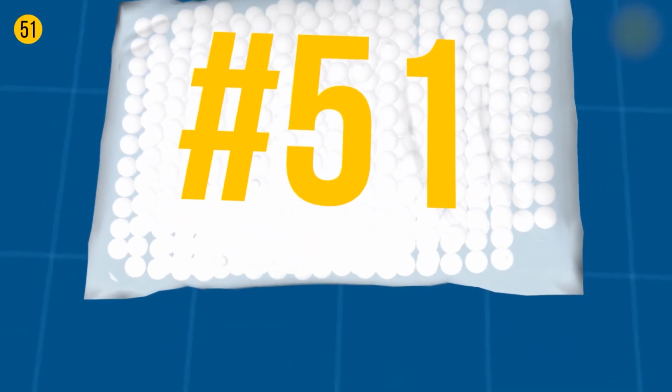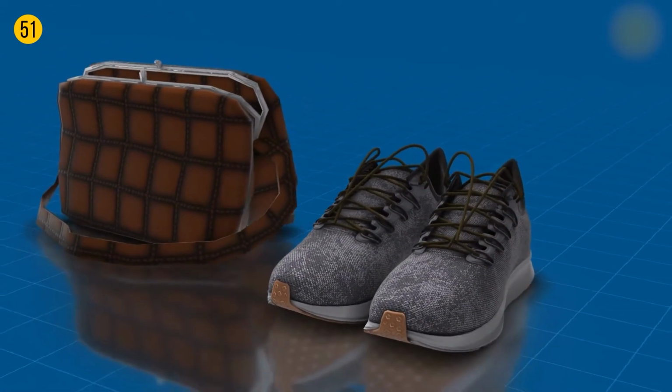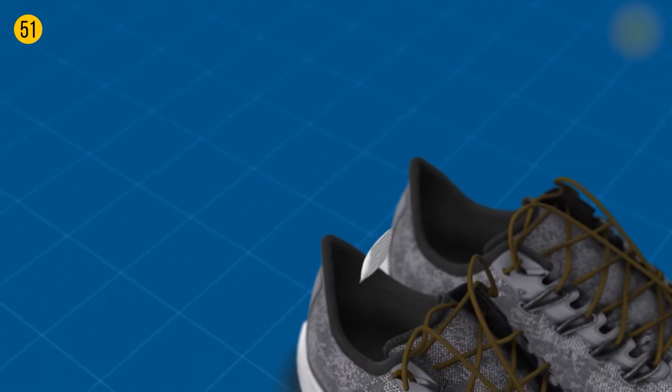Silica gel can often be found in different things you buy, like bags, shoes, and many others. It's meant to absorb excess moisture, so anytime your shoes are a bit wet, just throw in a sachet with silica gel.